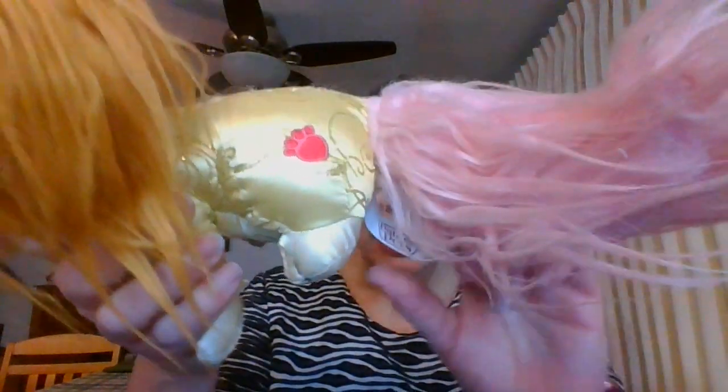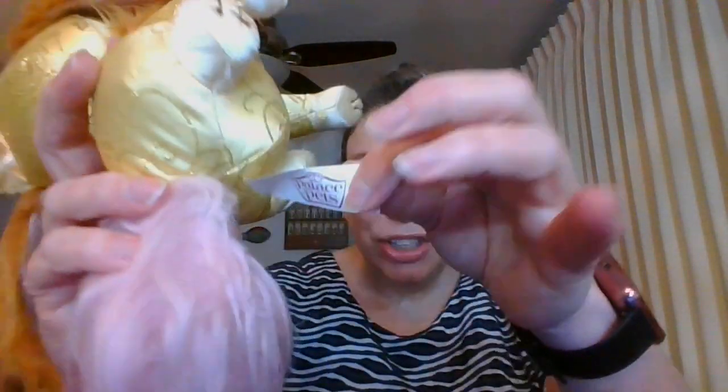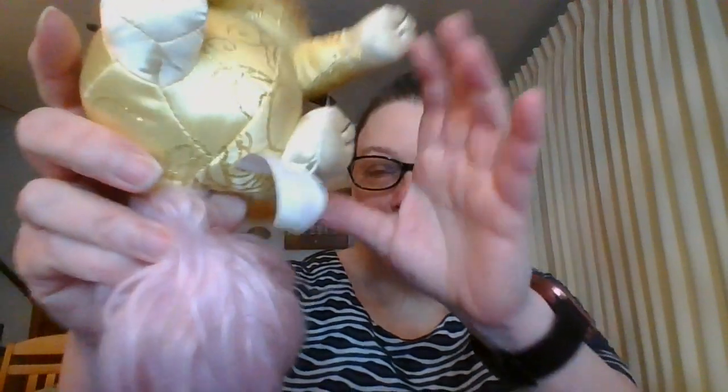She's a pretty good size. Just her body alone is about 9 inches long, not counting the tail, and she is about 9 inches tall. So she is a really good size, and you can see she's done with the gold and the roses for Belle. She does have her tag. She's a Palace Pets.